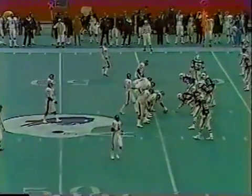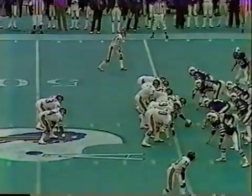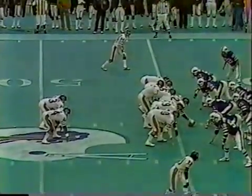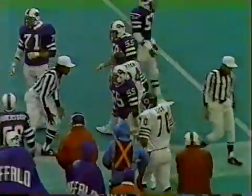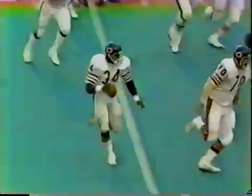Wide left goes Baschnagel, starting for Golden Richard, bothered by a knee injury. Wide right is James Scott. Payton behind Dennis Lick. Has the first down. Forced out of bounds by Mario Clark, the cornerback, number 29. First down.